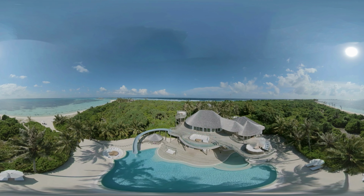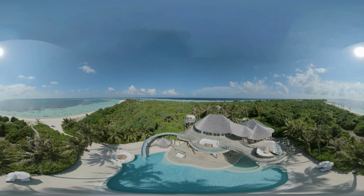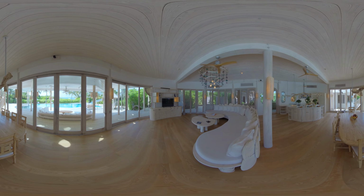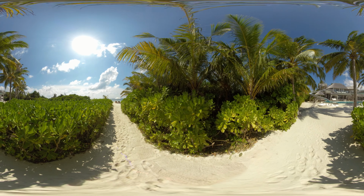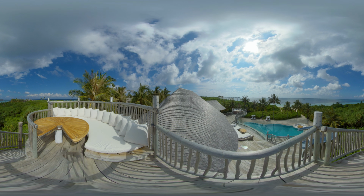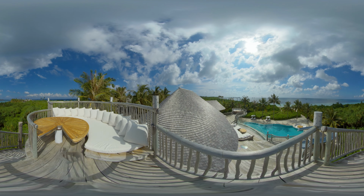Villa 34, Soneva Jani's vast 1,956 square meter, three-bedroom island reserve, reveals the kind of villas that can be built off-plan on the island and adapted to the owner's needs. Nestled within the leafy jungle, just steps from the beach, the moonlight dining table is the highest point of the island, offering 360-degree views of its magnificent setting.